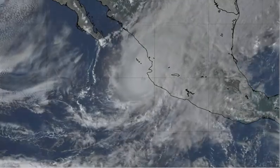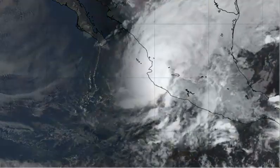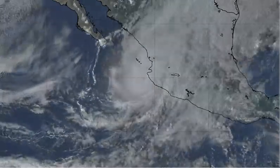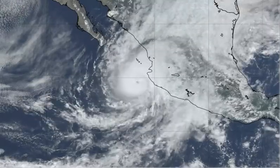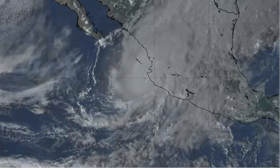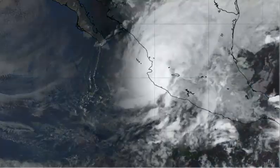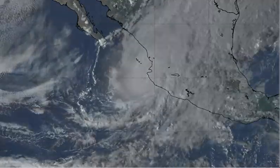This storm, although it didn't get the greatest eye structure, definitely had an eye structure and it was definitely visible. However, this storm was and still is extremely powerful and life-threatening to the areas under impacts right now.